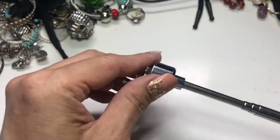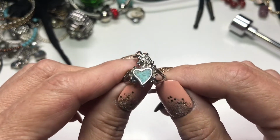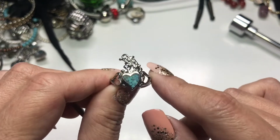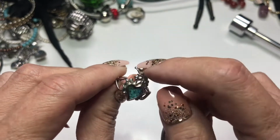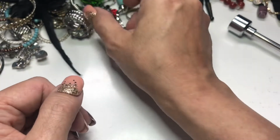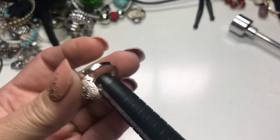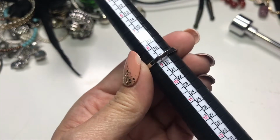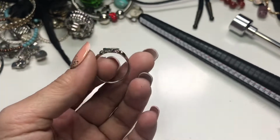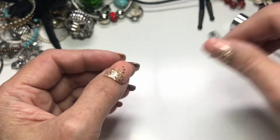Here's a ring. It looks to have, what is that? Maybe turquoise chips? I have no idea what that design is. I can't make that out. It's got a little ring. It's got two hearts on either side. It is magnetic. Let's size it for you. And it is, really? It's a size 10. Is it really that big? Yeah, it's big. Okay. So this ring's going to the craft lot.